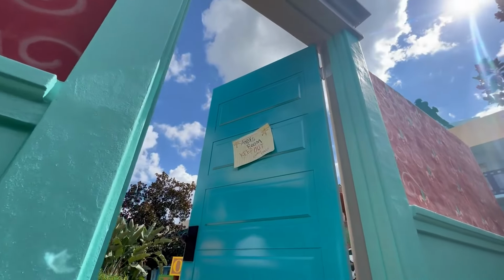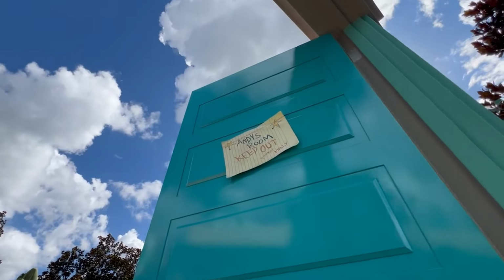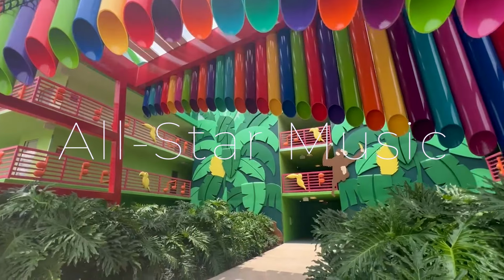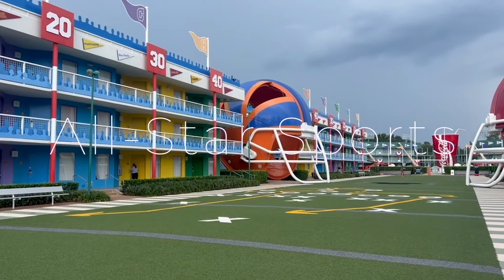Alright, so I'm currently standing right in front of Andy's door, and we are at one of the All-Star resorts. Any guesses? There's three. There's All-Star Movies, All-Star Music, and All-Star Sports, and we're doing all three of these today in this video for you. We're touring them all. We're going through everything.